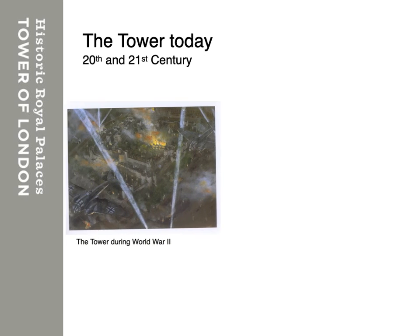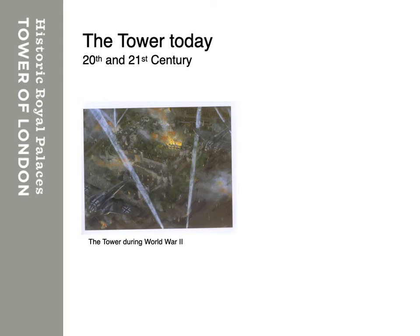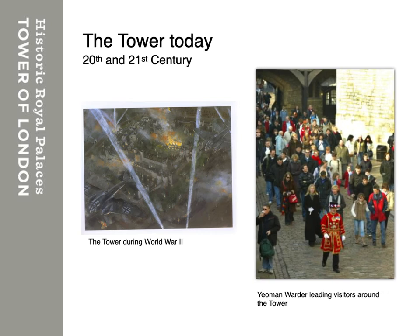Let's move on to the 20th and 21st century, so that's 1900 onwards. Well, what's it used for? At the moment, it's primarily used as a tourist attraction. You may well have gone there yourself. But it is also still a fortress, and it's still home to the crown jewels. And we still have yeoman warders and their families, so they still actually live within the castle.